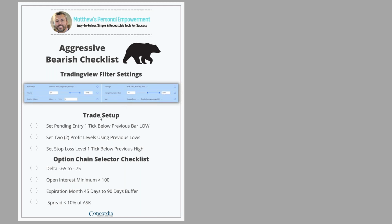Down here is the trade setup. Okay, so set pending entry, 1 tick below previous bar low. Okay, I like to set 2 profit targets. I'll send you 1, but if you want to trade the stock, I recommend you use 2 profit levels. And then it walks you through how to set the stop loss. Now, if you don't know how to do any of these, I've got a special bonus where I give you 10.5 hours of pre-recorded lessons on how to identify entries, how to identify profit targets, how to identify stop losses.